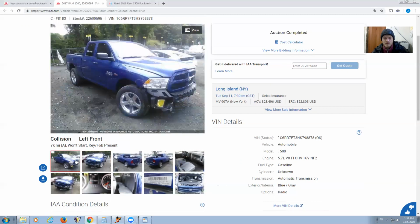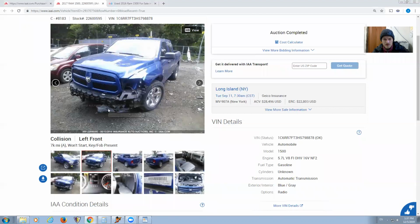And I'm sure a lot of people who were bidding online didn't know exactly what the problem was. They thought maybe there is some kind of undercarriage damage that you can't see. Maybe the motor is hit. Maybe there is engine damage, and that's why it doesn't start. So it was a lot of unknowns.